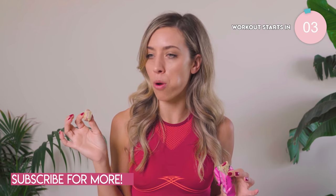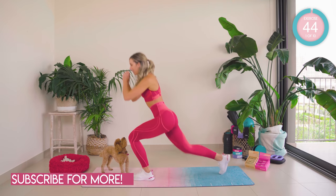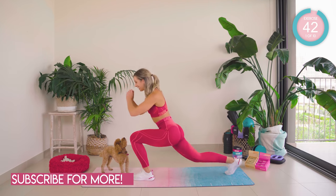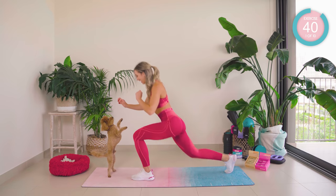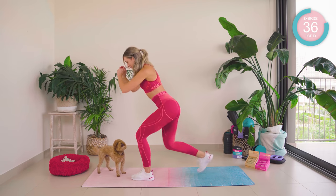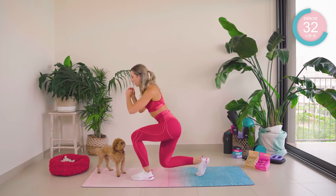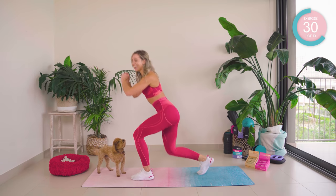Okay guys, so we're starting off with your leg back. It's lunge forward. Good work. Finding that beat. 45 seconds on, 15 seconds off. Amazing work. Let's get that heart rate up.